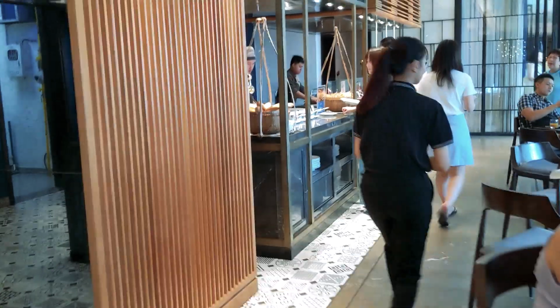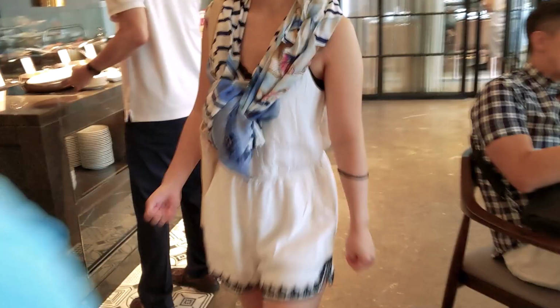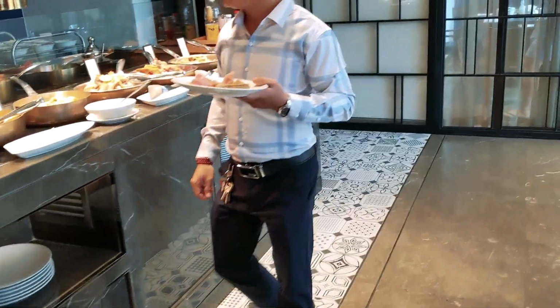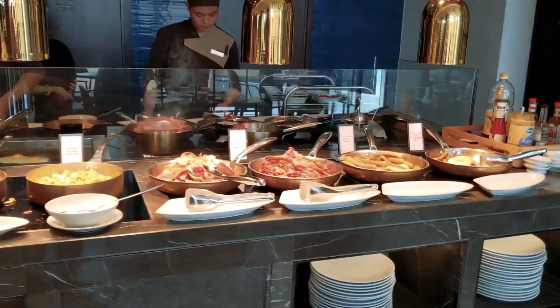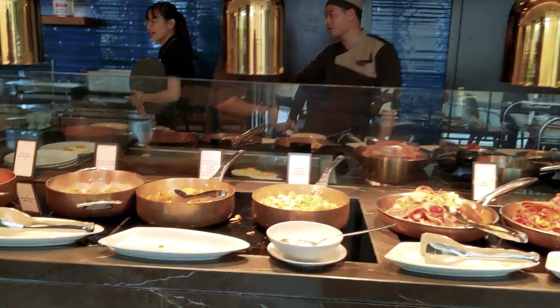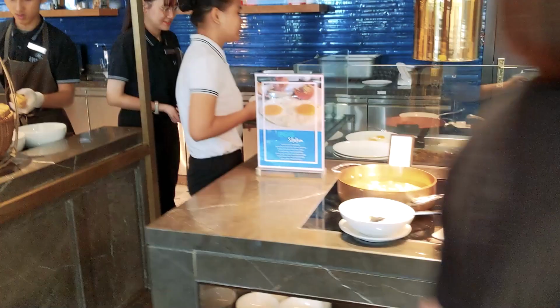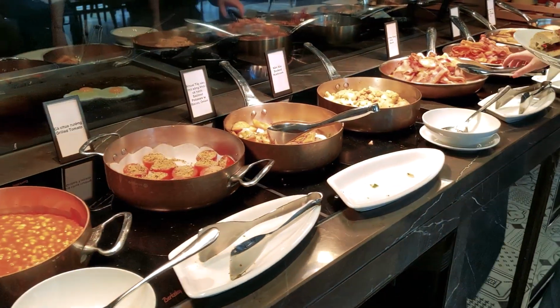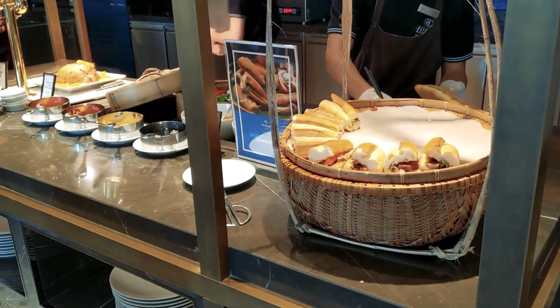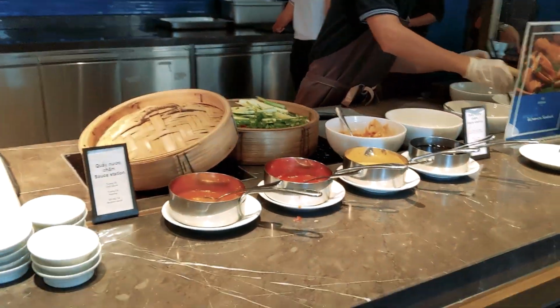All right, so now we're gonna come down and we're going to check out a couple of stations. Over here we have the hot station. These gentlemen are making eggs to order, omelets, things of that nature. Plus they actually have crispy bacon here, which is a first. Over here you have the banh mi station, pre-made banh mi, and then they can make one to order. Very nice, very nice.